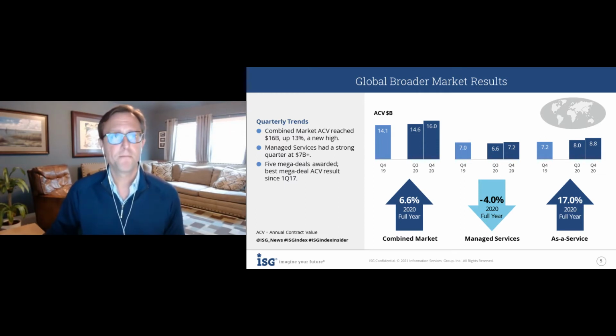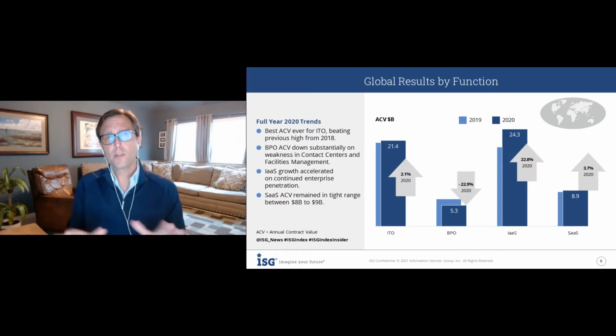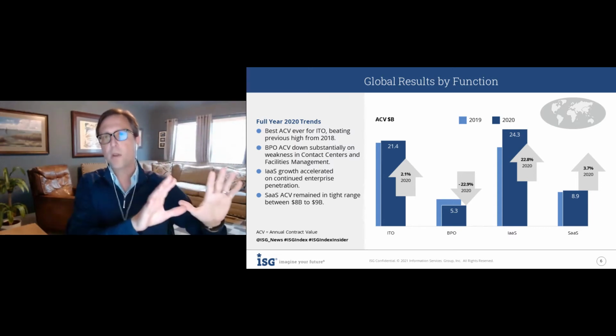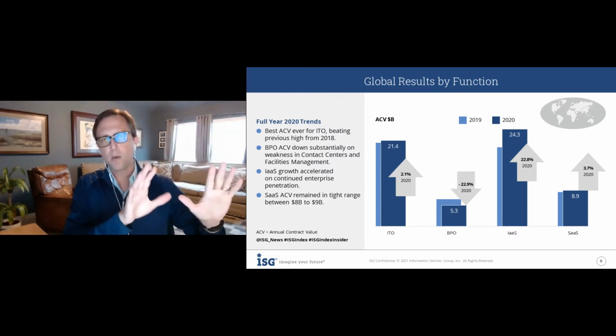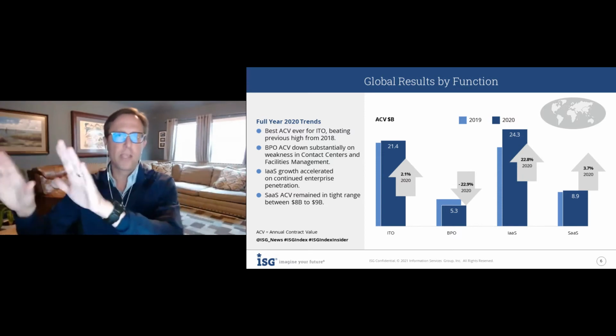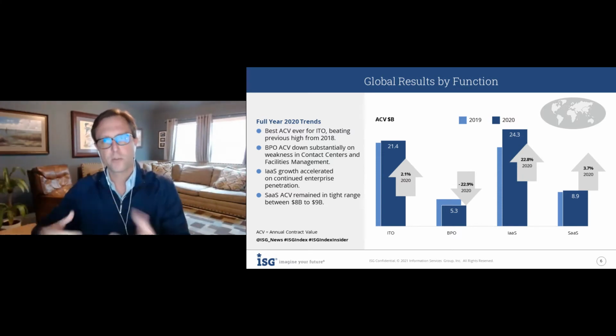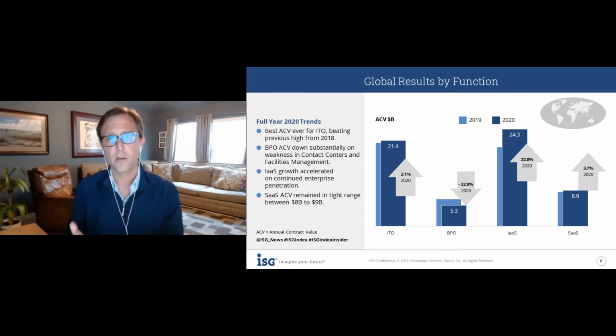Okay, Chris, next slide. Okay, so we're going to stick with global results, but now we're going to look at this by function. So if you take managed services, you break it down into two categories, ITO and BPO. And then you can take as a service and break it down to two categories, software as a service and infrastructure as a service. And that's the data you see here.